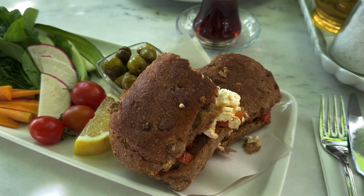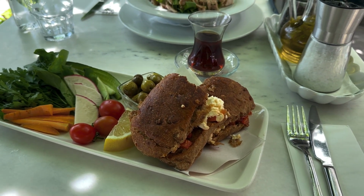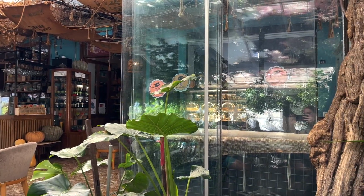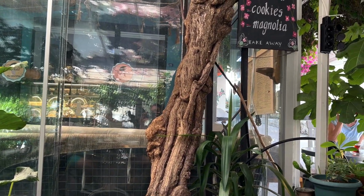I had this sandwich with a very tasty cheese and tomatoes, served with fresh veggies and olives. As they write on their menu, it takes a while to get your order as they are a family-owned business, and ingredients are fresh and prepared in the moment.